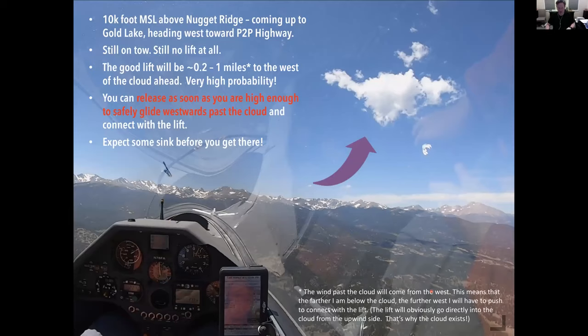So here's another picture from a tow from last year. Just for orientation, I'm at 10,000 feet above Nugget Ridge. Gold Lake is somewhere ahead here in front. I'm still on tow. I'm at 10,000 feet, as you can tell. There's absolutely no lift up until here. So this has been a tow with absolutely no lift.